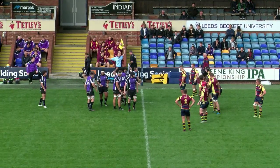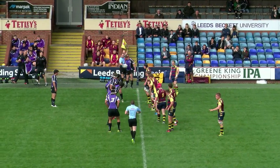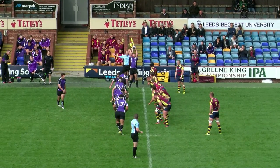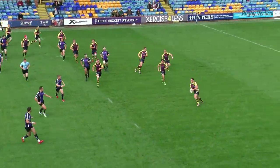So it's been very much a territorial battle in this first 10 minutes or so between both these sides. And it's the first chance we can see Harry Newborn. How's his arrows on the sideline? And then another line-out loss between these sides. That's something they're going to need to look at during this tie.